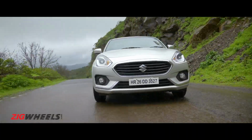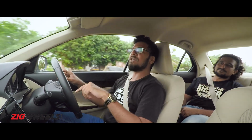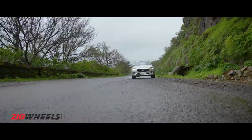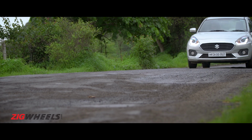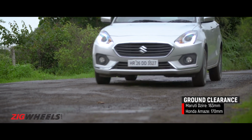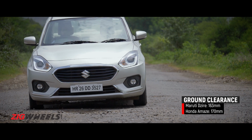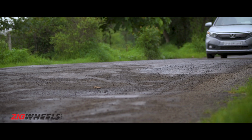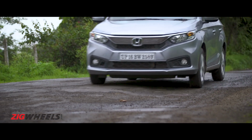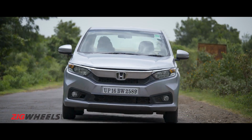But what's it like on an open road? Well, just one thing to say there, the engine here does rev quickly, so it does the job just fine. On paper, the Amaze has an extra 7 mm of unladen ground clearance, but that advantage is thrown out the window because of the soft suspension. To put it simply, in the Honda, you need to watch when you go over speed breakers, whereas in the Maruti, you don't.